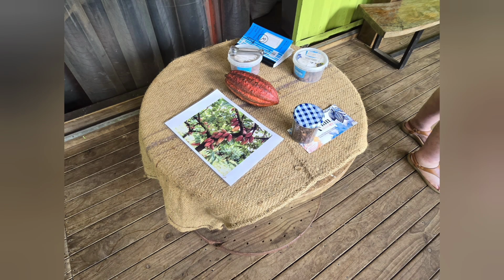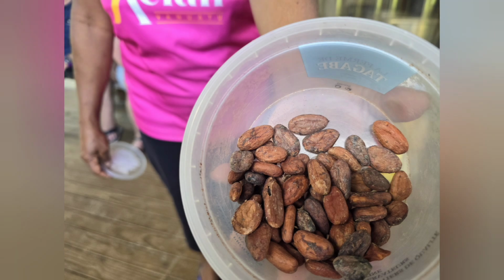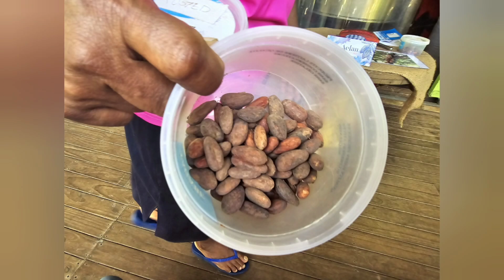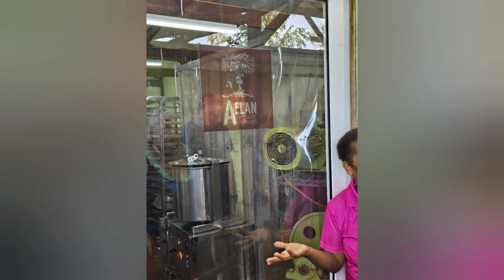The tour started with a demonstration of how the chocolate is made. They get the different cocoa beans from all different islands. She was very informative. This was the beans before they roast them, and then after they roast them, and then after they are separated and shelled. They have a little factory there on site, but we couldn't go in just because of safety things, but we got to see from the outside.